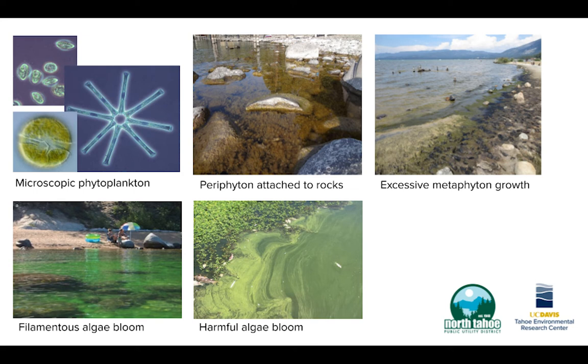These harmful algal blooms produce cyanotoxins that can be toxic to animals that drink the water, definitely toxic to humans as well. You wouldn't want to swim in this. You wouldn't want to let your dog play in it or accidentally drink any of it. And so we are hoping that that does not come to Lake Tahoe by reducing the amount of nutrients that flow into the lake and trying to do our best to keep our system clean and clear.